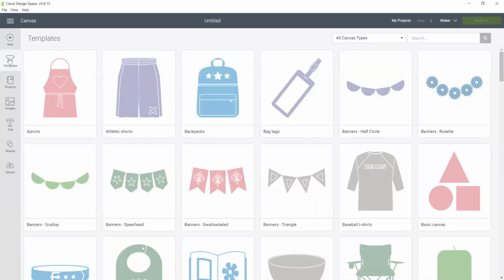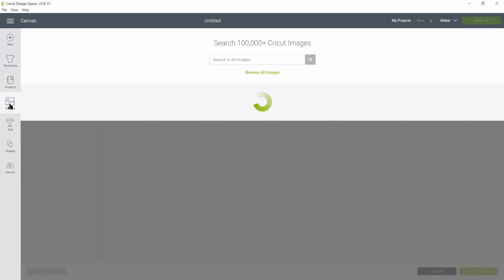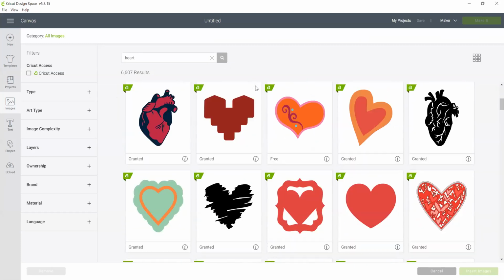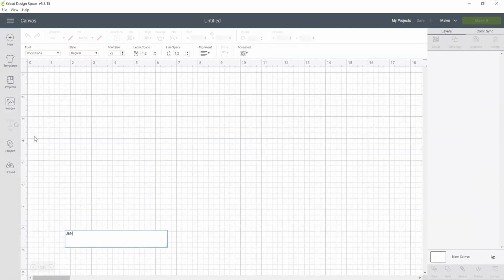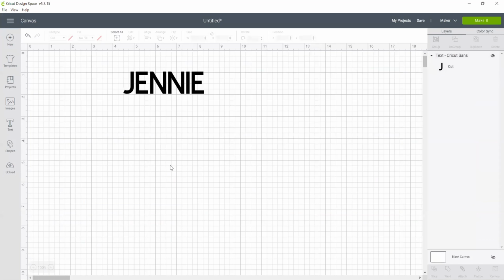We have templates that you can use. So for example, you might be making a shirt or you might be making a banner. We have projects, which we call Make It Now projects, and Joy's going to walk us through one of those. We have images, where you can literally type in this search engine here any type of image you might be looking for. So I could type in heart, for example, and hit enter, and it's going to pull up all the different designs of hearts that Design Space has for us to use. There's also text, where you can type in your font, and then you have an opportunity to change your font up here. And Joy's going to walk through that as well for us. So this is just kind of at a high level, this is where you design all of your imagery to tell the machine what to do, to tell it to cut something, to draw something, or to score.